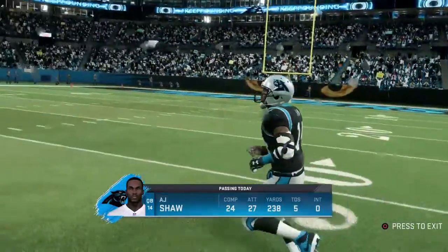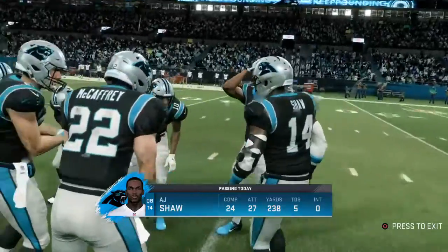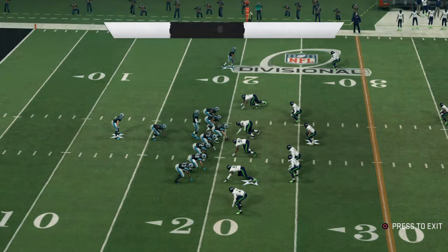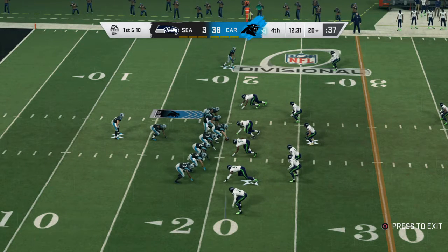Here's the Carolina offense as they get ready to take over here. This ball game certainly has gotten a little out of hand. This is normally when they say you got to fill. This is fill time for guys like you and I. But yeah, to be frank, just a dominating performance. Really impressive what we've seen.